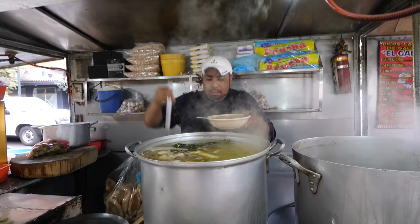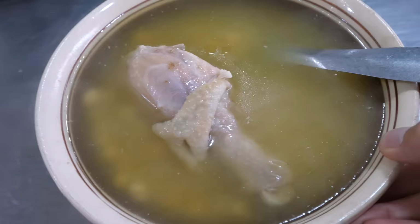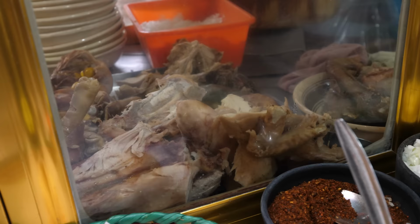The pot is full. You can see the herbs. You can see the onions floating around in that swimming pool full of chicken broth. You can order the chicken breast, you can order the chicken leg, you can order the drumstick, you can order the chicken feet. I decided to go for the pierna, which is the drumstick.